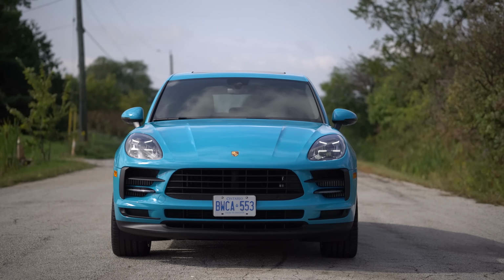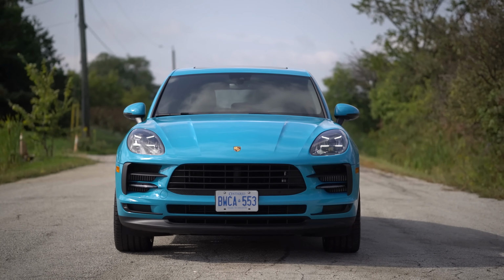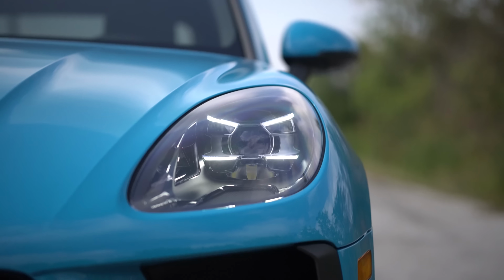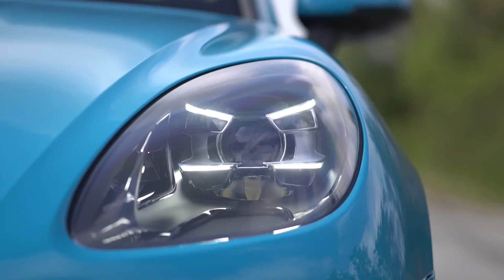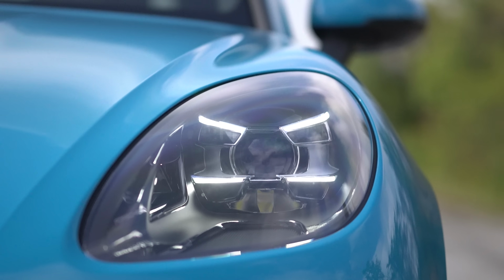So now if we move on to the front end, the biggest difference I noticed was the headlights. What did you notice? They kind of angled the lights a little differently. Yeah, the top of the 4 LED things, they are angled, like kind of angry headlights, which is kind of cool. I'm not sure if I like it yet. I think my favorite is still that one Panamera that had the X right across while driving it.